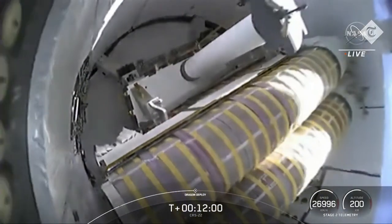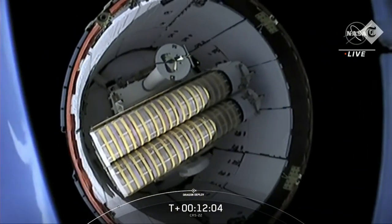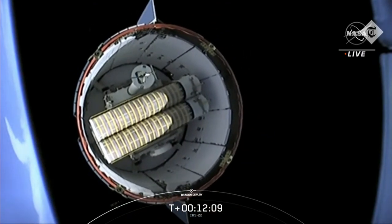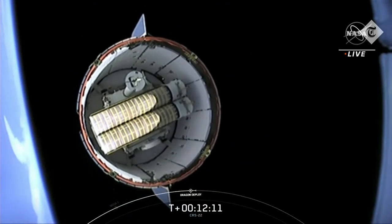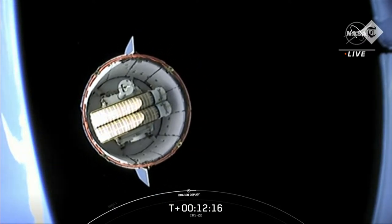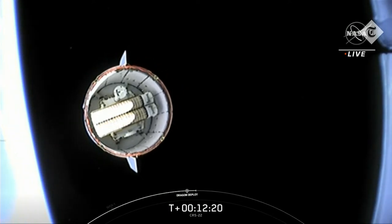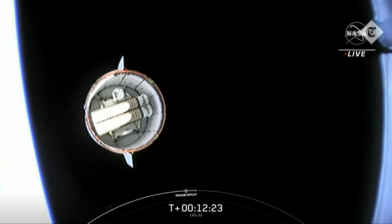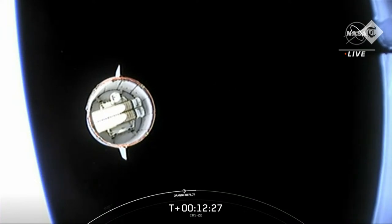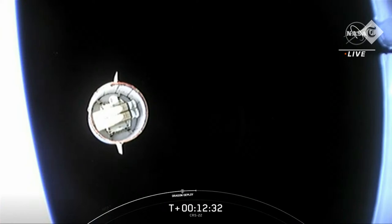Dragon separation confirmed. Lovely. Planet Earth on the left-hand side. Dragon floating away. You can see the rollout solar arrays from this view atop Falcon 9 second stage, watching Dragon gently float away. So again, activities coming up for Dragon. It will begin its service section Draco checkouts, followed shortly after that by the nose cone opening.